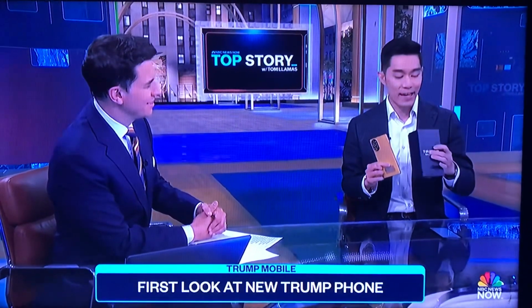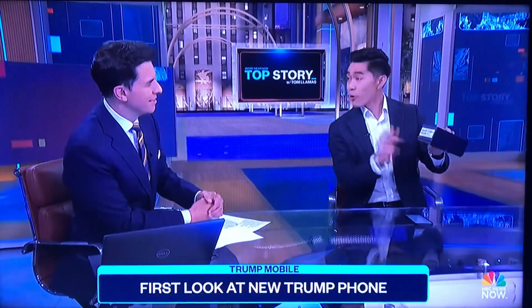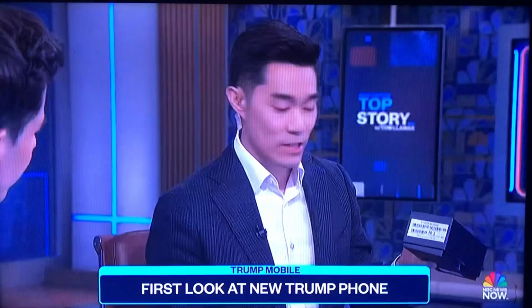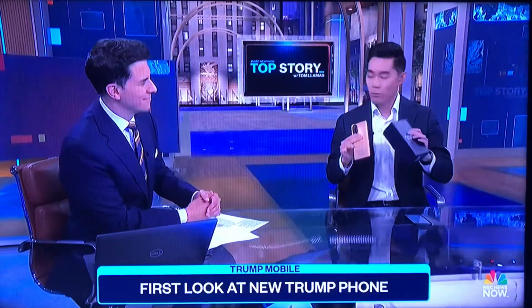Again, this was a phone that was supposed to be made in the USA. The side of the box here says proudly assembled in the USA. So what does that mean? Well, there are implications. The FTC actually declares whether or not you can say if a phone is made in the USA. It depends on the parts. If you say assembled in the USA, that means the parts could come from abroad, but if a substantial amount of the assembly happens in the US, then you can say it's assembled in the US. But again, not exactly what was originally advertised when this was first announced in Trump Tower.